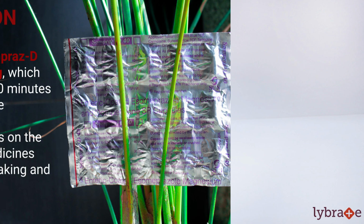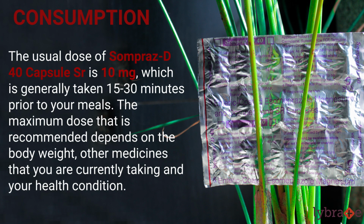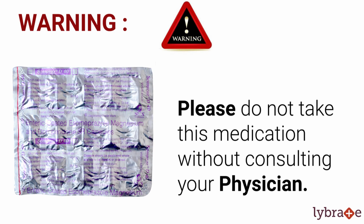The usual dose of Sompraz D40 Capsule SR is 10 mg, which is generally taken 15 to 30 minutes prior to your meals. The maximum dose that is recommended depends on the body weight, other medicines that you are currently taking, and your health condition. Warning: please do not take this medication without consulting your physician.